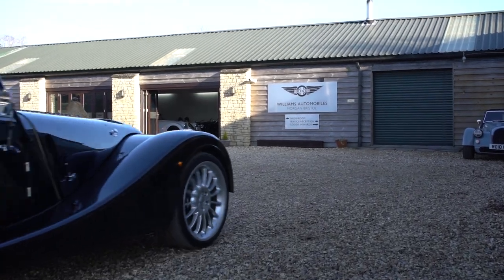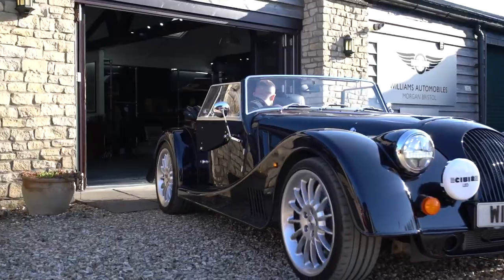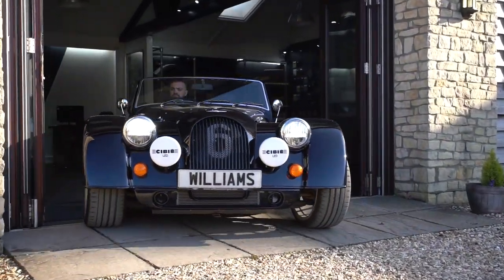Once the PPF has been applied, the Morgan is now ready for customer collection back in our showroom, giving us and our customers reassurance that the vehicle is well protected, ready for its life on the roads.